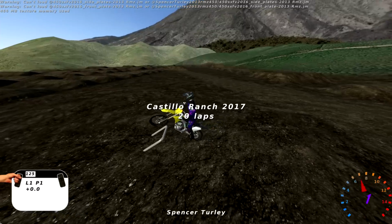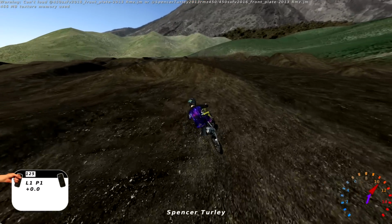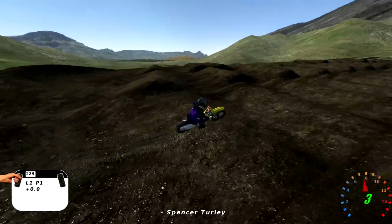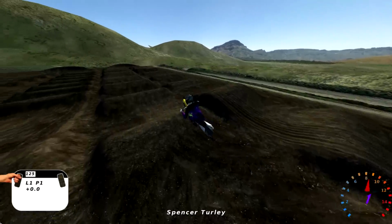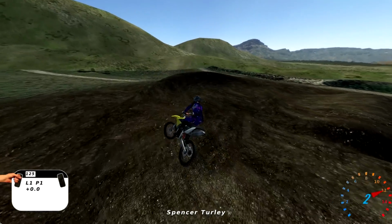Now the corners are super tight. I think that may be what is actually causing the weird little slippage you'll have here and there. I mean, you obviously want some slippage on a track, but it's kind of hard to explain. I guess this color of dirt just looks like there wouldn't be that much slippage on it whatsoever.